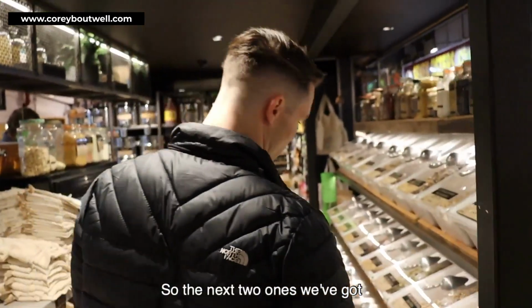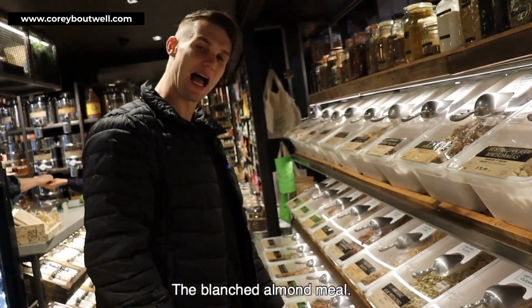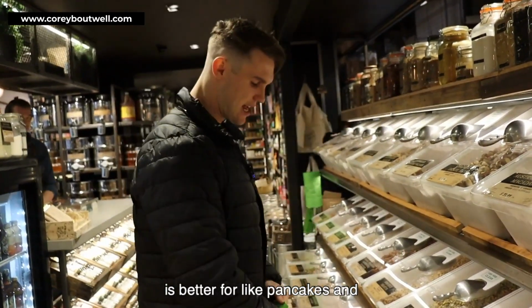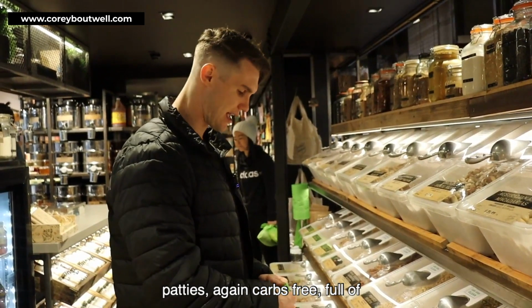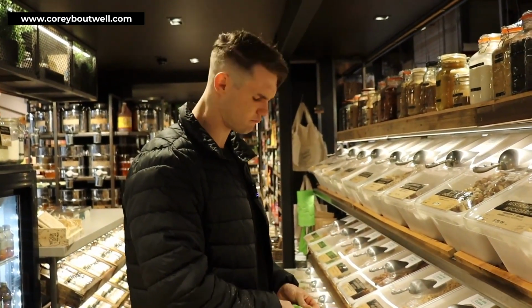So the next two ones we've got here, that's what I said, the blanched almond meal. That's the finer stuff, which is better for pancakes. And then we've got the natural almond meal flour, which is more like breadcrumbs, better for the patties. Again, carb-free, full of fiber, vitamin E, just all the good stuff.